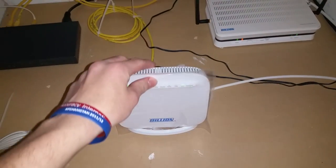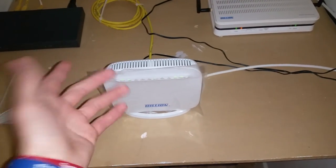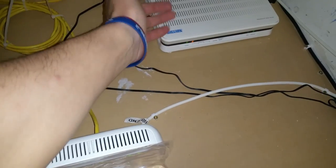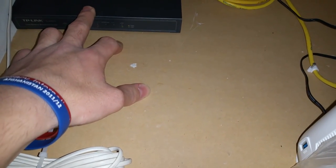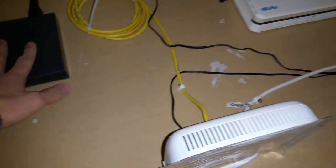So, here we have a Billion 8800NL. This is a VDSL and ADSL router. This is my Billion 7800N. This is obviously just an ADSL router. And this is my TP-Link TL-R470T+. This is just a load balancer. It's actually a router as well. It actually converts all the signals into a router.